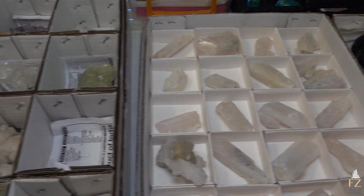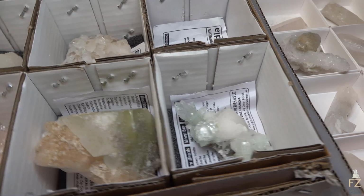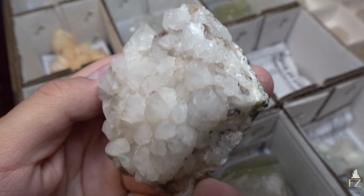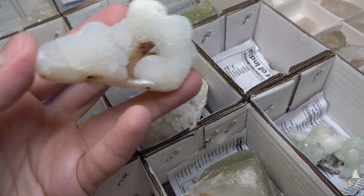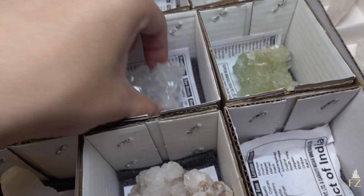So pink Dambarite. Moving on, we have a flat of minerals from India here. These are going to be various things from India. This is apophyllites, right? Quartz. This is a rainbow quartz. This is really cool. I don't know if you can see the rainbows, but it's got some rainbows in there. This is another unique mineral. This is really cool. I never knew about this one until this year. And just apophyllites, more apophyllites.